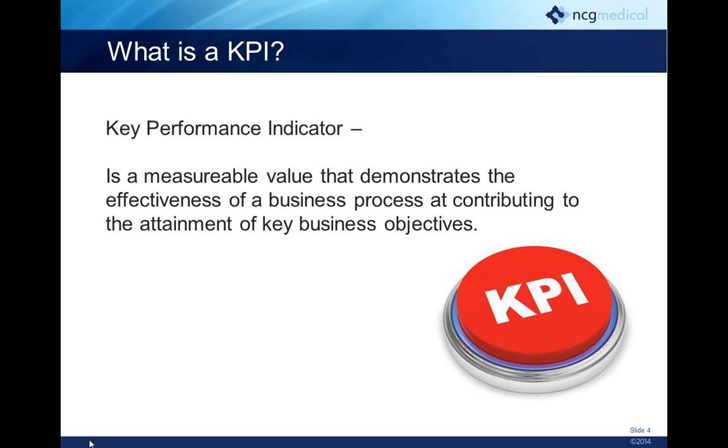A KPI is a key performance indicator that is defined as a measurable value that demonstrates the effectiveness of a business process at contributing to the attainment of key business objectives. So in lay terms, it is a measurement that you will be monitoring on a consistent schedule to be able to monitor and or determine if the goals you have set are on target or not. KPIs are used in all types of businesses to assist with the monitoring of company benchmarks, etc., and all industries have different areas that they need to monitor. For the purpose of this webinar, we are going to focus on an ambulatory physician office, highlighting some of the top KPIs currently used within the medical field.